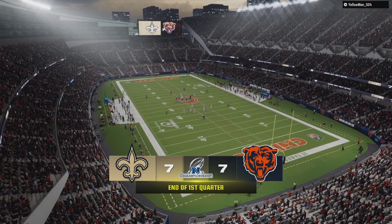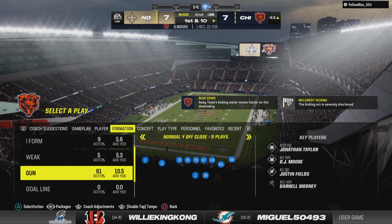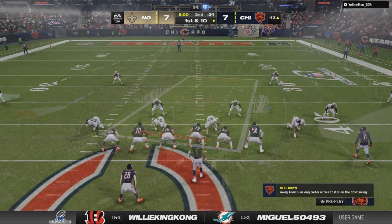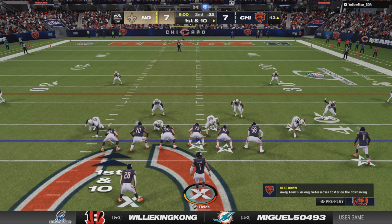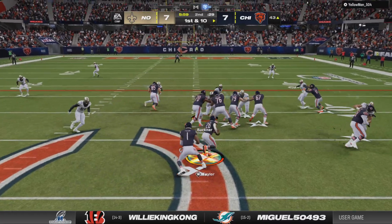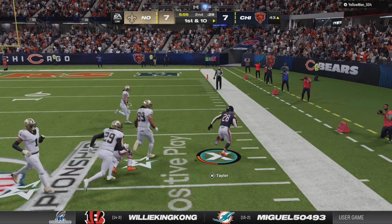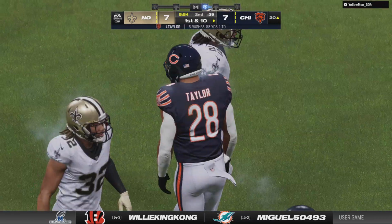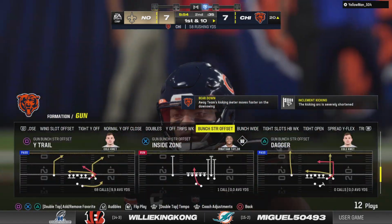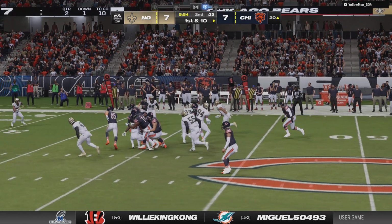Back in Chicago, ready for the second quarter. It's the Bears in possession as they've got it with a 1st and 10. Off the option, here's Taylor. And down to the 20 he'll go before running out of bounds. 58 yards rushing for him now. A strong performance here in this first half with a Super Bowl berth on the line.